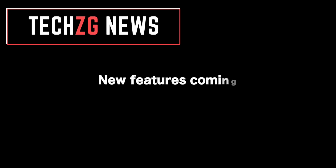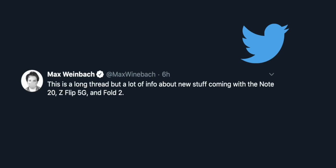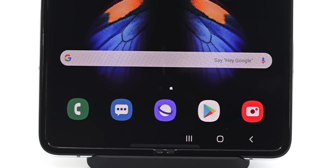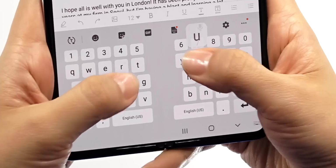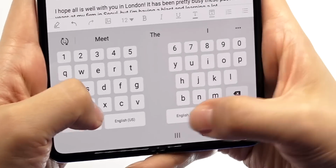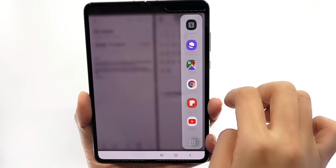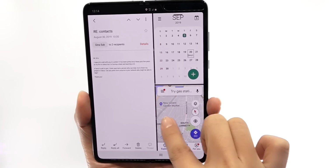We also get loads of Samsung news from Max Weinbach, who is digging around in lots of code again and finding new features that are coming along with the Note 20 series and the Galaxy Z Fold 2. Yes, that is the name of that device. So firstly, we get confirmation of the aspect ratios for the Z Fold 2, which is 25:9 on the outside and 5:4 on the inside. So the internal screen is getting a little bit bigger, but not a huge increase.